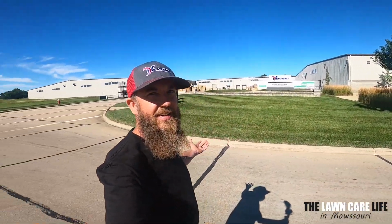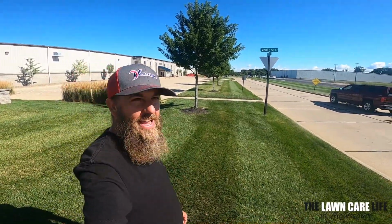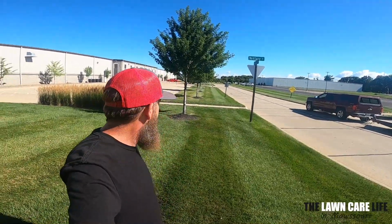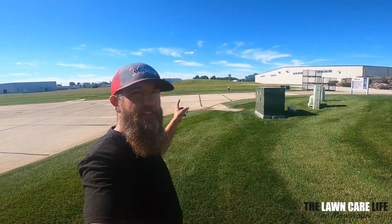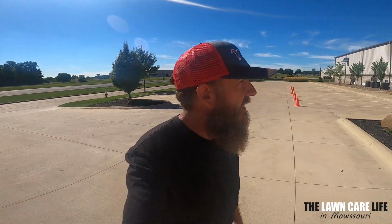So this must be Ventrac country. Man, check out these stripes. This is looking good. Doesn't look like Mowssouri. We're hot and dry. Looks like they've got a little irrigation going on here, keeping everything looking nice and green. And I'd almost bet that a Ventrac is laying these stripes. It better be, anyways. There's a big slope behind me. I don't know if you guys can see it back there, but I'm wondering if they test out the Ventrac on one of those hills. Let's go over here and see if we can go inside and see what's going on at Ventrac.